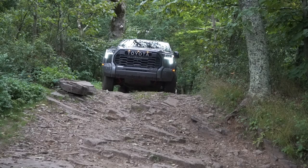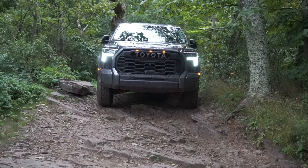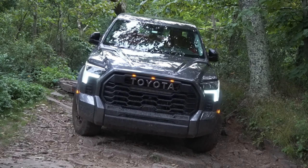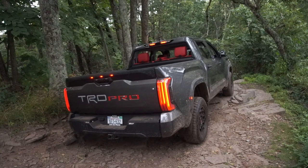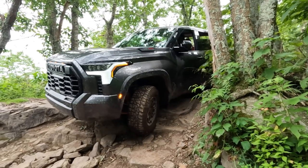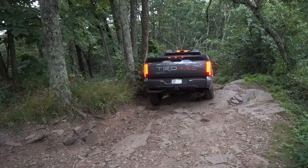So this is quite the descent, but because of the 360 camera, because I really cannot see jack right now. We're going here. Gonna go a little bit driver. Keep going. That's the exhaust. Hard driver. Hard driver. Driver hard, driver hard.